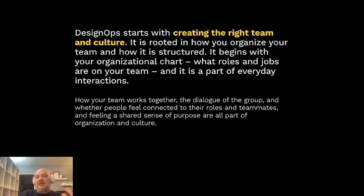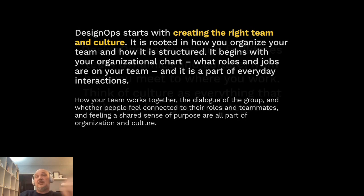So the first and foremost thing is that you need to make some kind of analysis of your team. How many people do you have on the team? What kind of roles do they have? Are they design system designers? Are they researchers and that kind of stuff? And when you have set up your organization structure, then you can move on to plan other things.